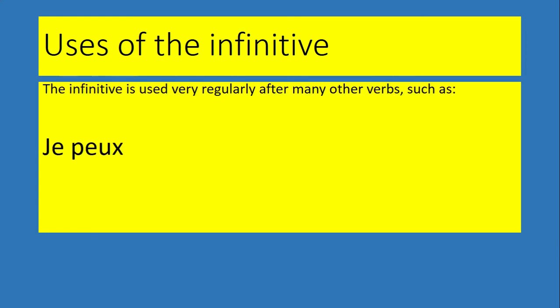Je peux is I can or I am able to, followed by an infinitive. Je peux danser, I can dance. The French literally say I can to dance. So it's slightly different in English, just like with the previous one, je dois.